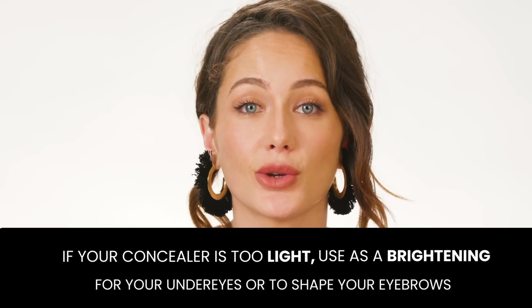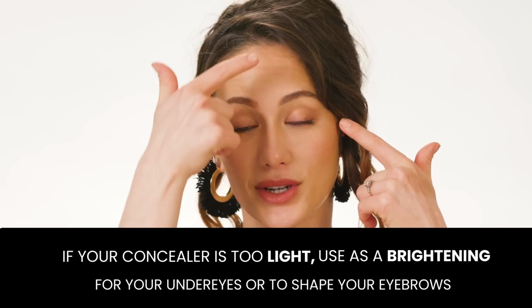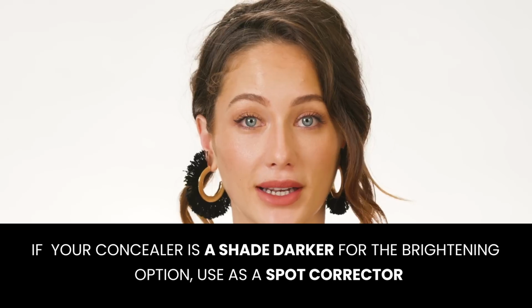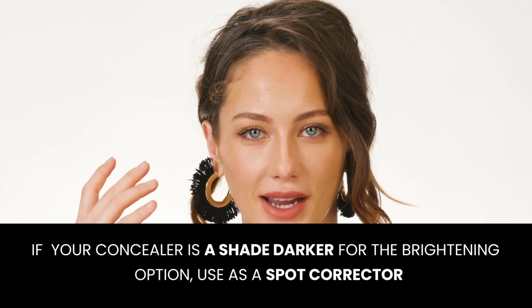If your concealer is too light, try using it as some brightening, some strobing areas where the light would naturally hit your eyebrows, under the eye, maybe on the cheekbones. Carve out that fresh red lip. If your concealer is just maybe a shade too dark for that brightening option, then maybe use it as a spot corrector, especially in the forehead area.